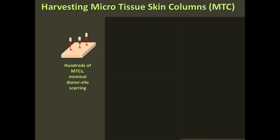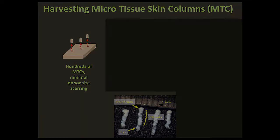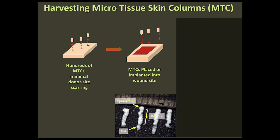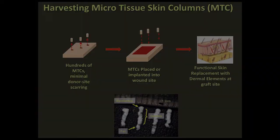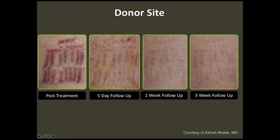The idea is instead of creating a wound, can you pull out these little micro columns of skin? And in fact, you can. Here's the epidermis. Here's the dermis, and here's the fat, so a full thickness piece of skin. And then the concept is you could take that skin, pluck it down into the wound, have the full thickness skin with all the cytokines and growth factors and the tissue there that can lead to improved healing. And this is the donor site.